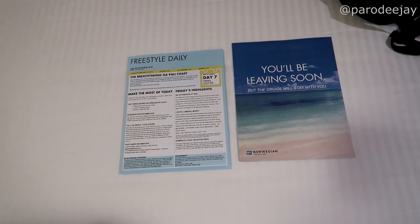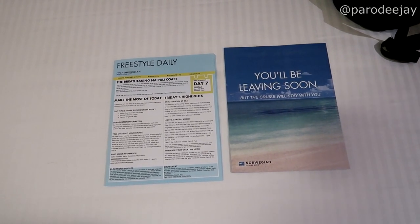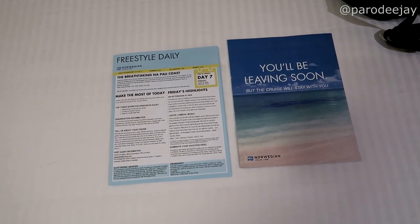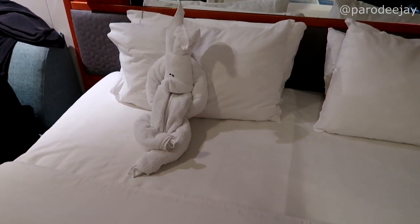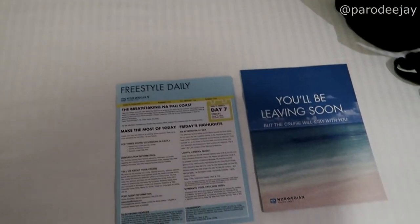They so rude as soon as we walk in the room. You'll be leaving soon. That's mean. Literally gonna cry. I'm not gonna cry. All right, well, there's our paper for tomorrow, day 7. We got a reclining bunny up there. Lazy, lazy, lazy rabbit. So cute. Rude.